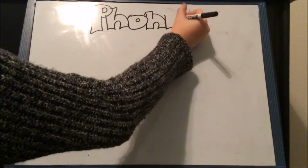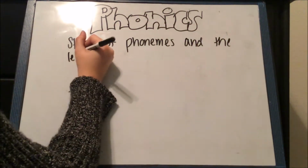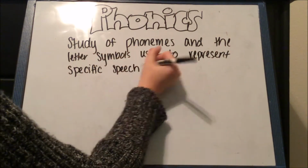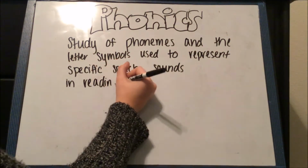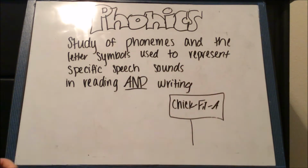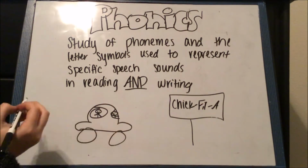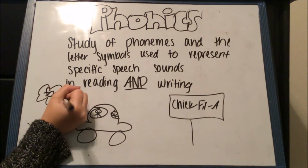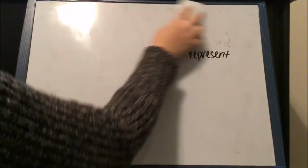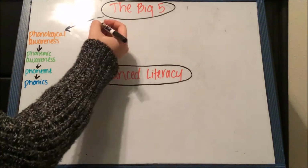Phonics is the study of phonemes and the letter symbols used to represent specific speech sounds in writing and reading. Phonics doesn't mean you know the names and sounds of the alphabet, it's just the basic understanding that the sounds we hear in words are represented by squiggly shapes that are letters. An example of this would be if a family is driving on the road and the toddler in the back sees a Chick-fil-A sign. The young child doesn't know what makes up the name Chick-fil-A, but they understand that the letters form a word that means something. Even though phonics can fall under the umbrella of phonological awareness, it's actually the second component of the Big Five.